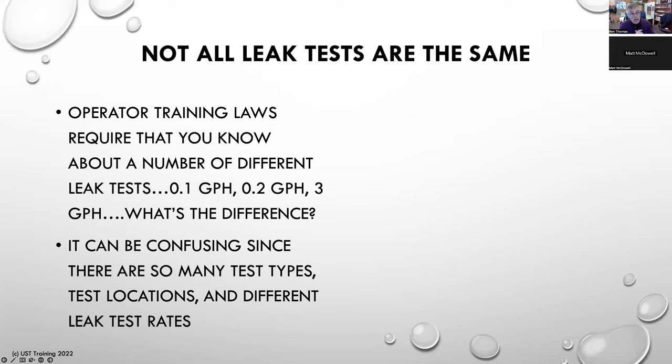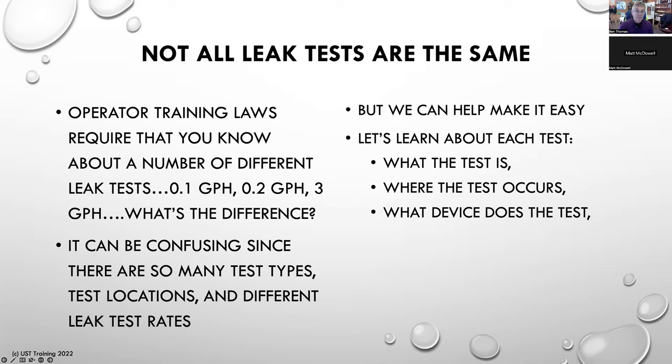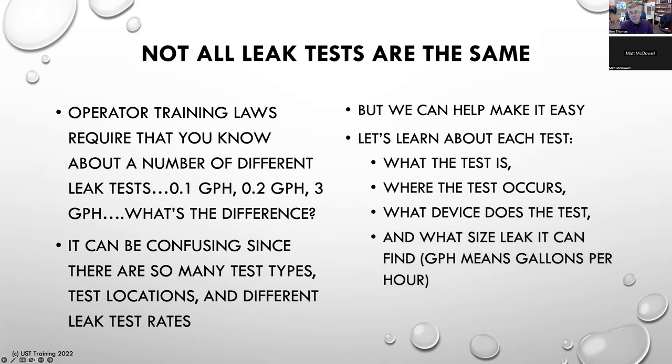So I'm hoping to basically provide you with a picture that I wish I would have had back in 1986. We can make it easy. We can learn about each test, what the test is, where the test occurs, what device does the test, and what size leak we are looking for. Some leaks are yes, no, red light, green light. Some are gallons per hour.